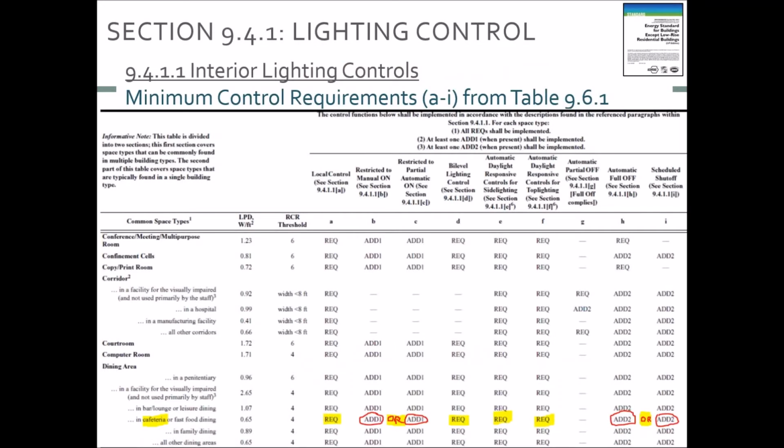In terms of lighting controls, wow. Kudos, because they're trying hard. You've got to give them an A for effort for trying, but they kind of failed in terms of making it really complicated.